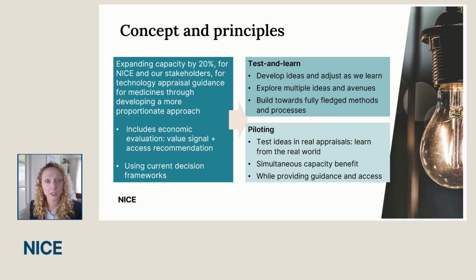And that meant that we would include that clinical and economic evaluation, which would enable a value signal and an access recommendation to be made, and that access recommendation would be made using current decision frameworks. So those are clear principles set out for PAT work. But like I said, we wanted to do this in an efficient and agile way. And we agreed we'd do that using test and learn approaches and by piloting the approaches that we identified.